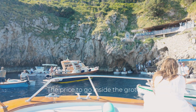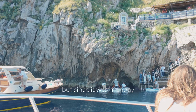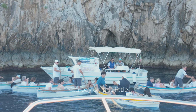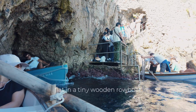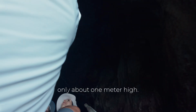The price to go inside the grotto is usually around €18, but since it was a Monday, we only paid 12. And heads up, they only take cash. You pay on this little floating cashier boat, kind of random, but also part of the charm. To enter, you have to lie flat in a tiny wooden rowboat because the cave opening is only about 1 meter high.